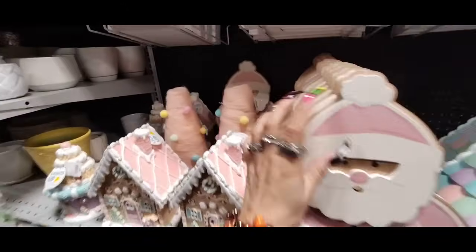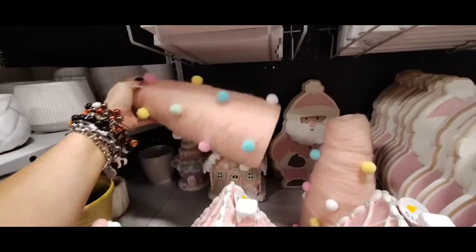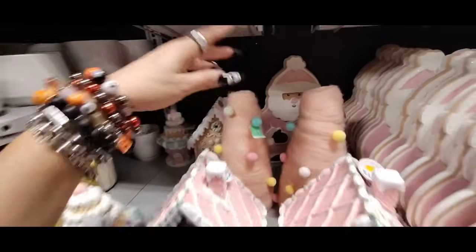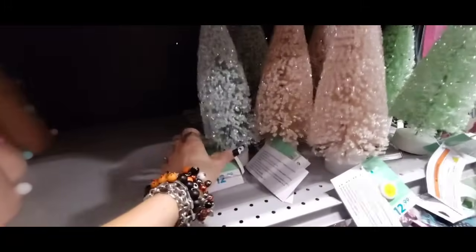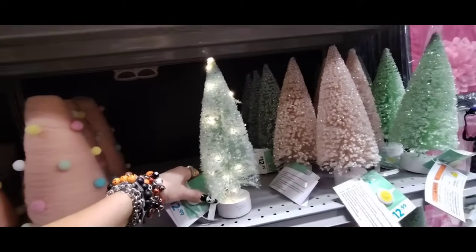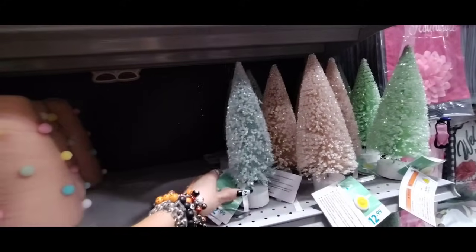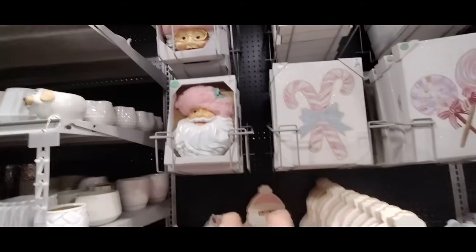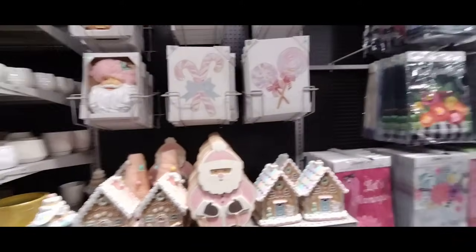$12.99. And doesn't this look like cotton candy? Oh, my goodness. They're the yarn trees. Oh, I wish I was crafty. $12.99. Oh, look, and these light up. Oh my god, Candyland, here we come. $12.99, you guys, mint green and the pink. Oh my goodness. It's all cuteness, and I'm here for it. I'm here for every bit of this.